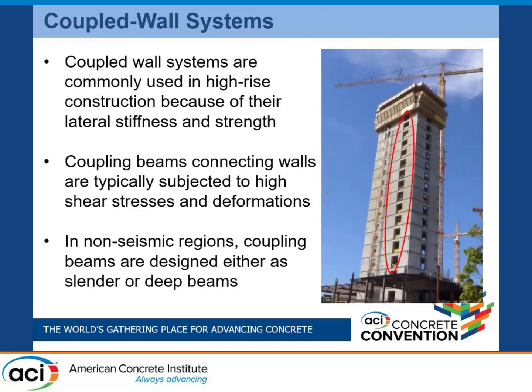So coupled wall systems are typically used in mid to high-rise buildings because of their superior lateral strength and stiffness. In this picture, you can see a core wall of a building where openings across the shear walls are connected by means of coupling beams, or commonly referred to as link beams. And in cases of non-seismic regions, these are designed as slender or deep beams using the ACI 318 provisions.